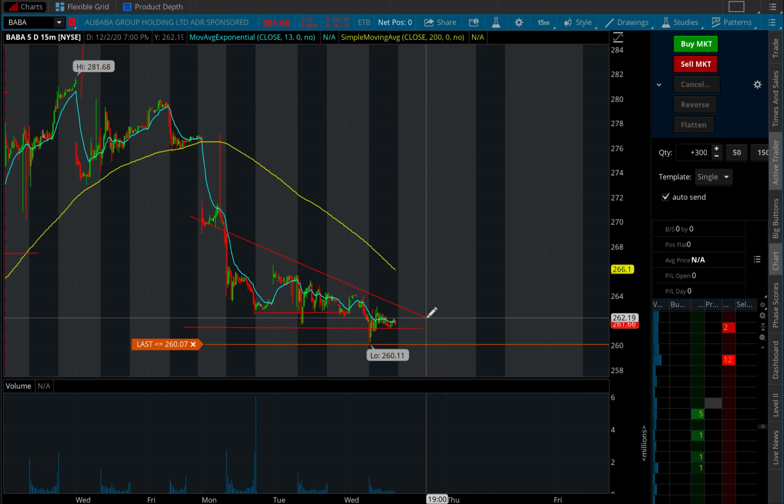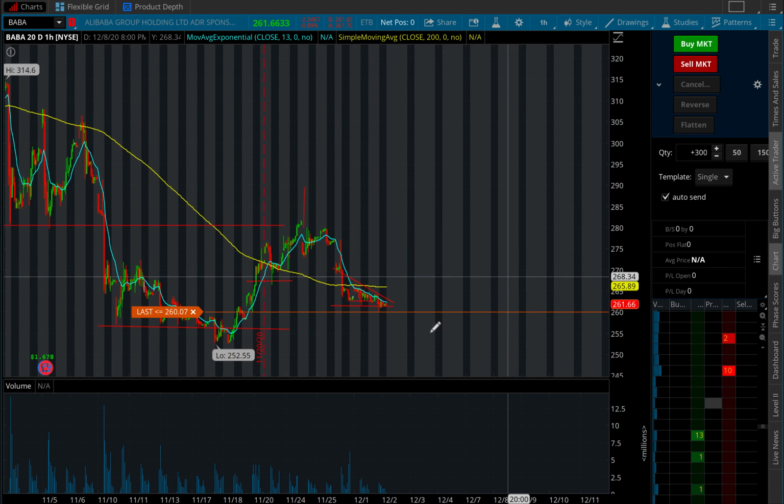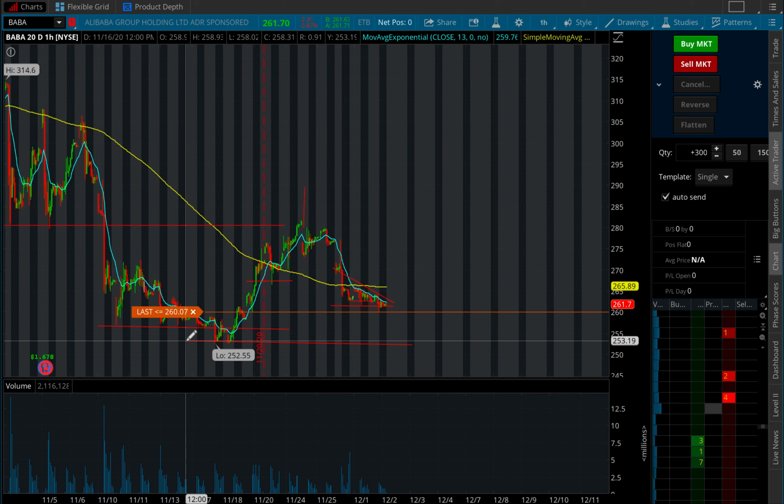For me, there's more possibility in this cracking down to the 260s. If you look at the 1-hour, it could come down and retest that $250 level. So I'm patiently waiting on this one.